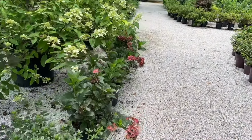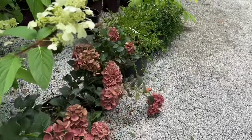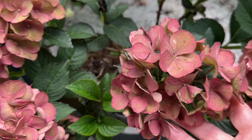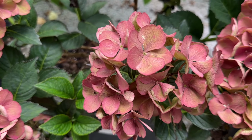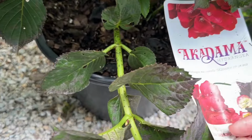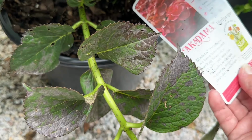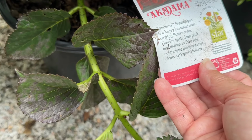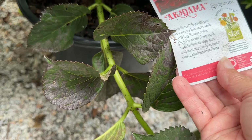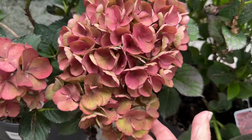And look over here at the hydrangeas. Let's find one that has some color on it. Look how pretty this is. Gorgeous. And this one is called, I've never heard of that before. And it is a macrophylla, heavy bloomer with striking flower color. Flowers open deep pink and darken as they age. That is gorgeous. That would be beautiful in a flower arrangement.